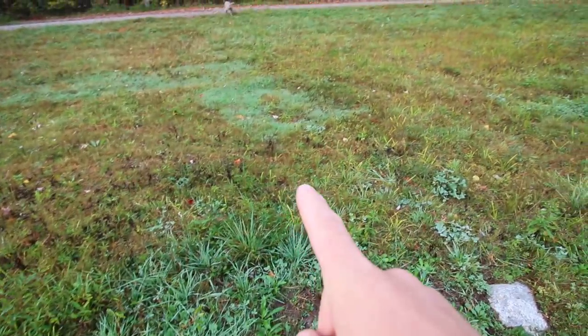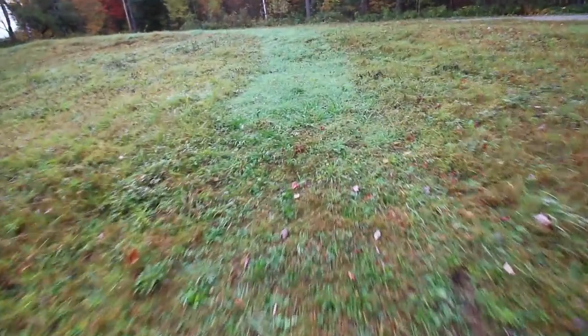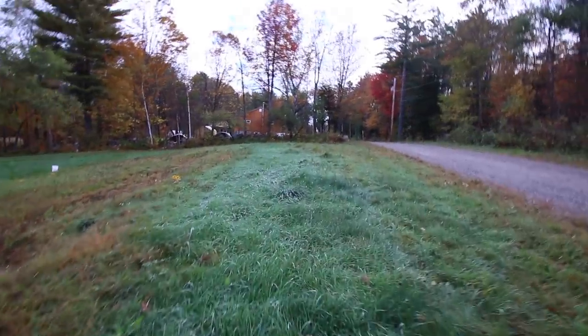Look at the color difference. They were ran over here. Plowed out, stay over here. It's like following the yellow brick road. I dragged the chicken tractor over this one spot and came back here. Isn't that just amazing? Look how much thicker this grass is where the chicken tractor was ran.